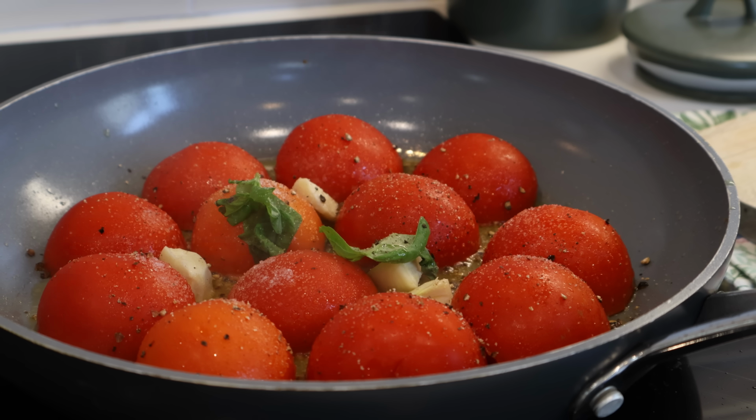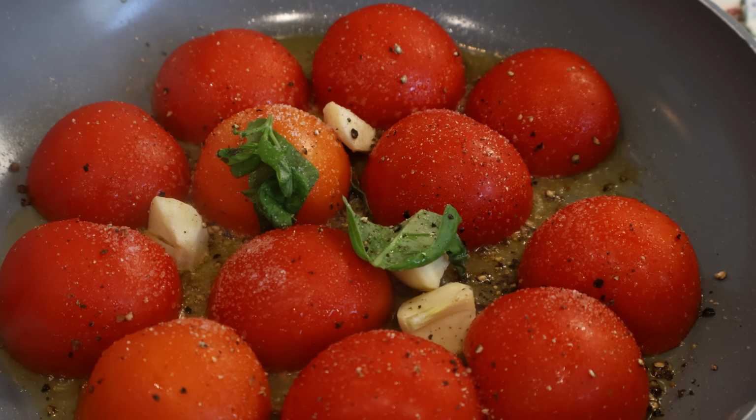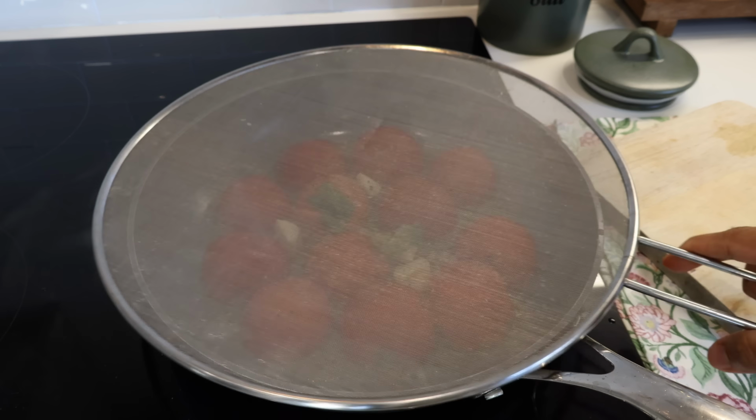Then I covered the pan with a splatter screen so the counter stays clean.